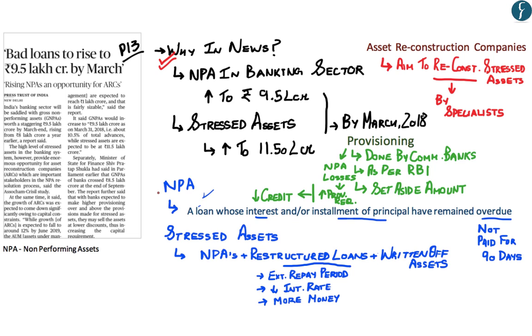So, hopefully, up till here, you have a basic understanding of what a non-performing asset is, what stressed assets are, what is meant by restructured loans, what asset reconstruction companies are, and what is meant by the term provisioning, and how the rise in NPA losses has increased the provisioning requirement, and moreover, you understand how that has led to a decrease in credit. So, hopefully, with this, you understand the terms that have been given in this article. And if a question is asked in your prelims examination with regards to what is provisioning, what is the purpose of the asset reconstruction companies, what are stressed assets, you would be able to answer.